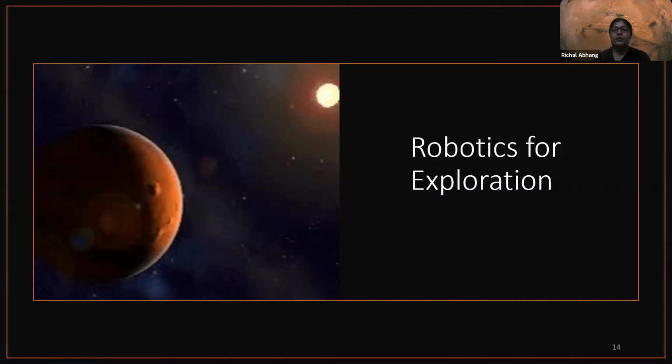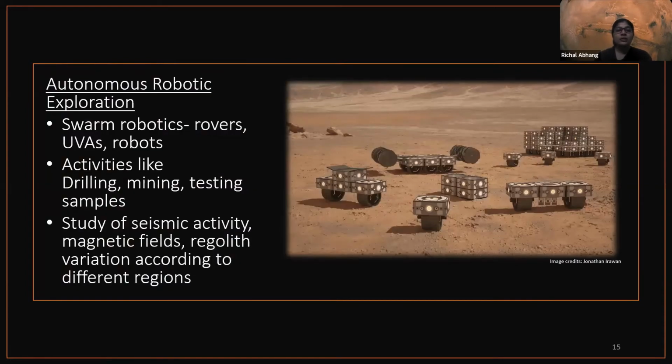Right now we saw the remote surface mapping, but now we'll be getting onto the surface via robotics for exploration. We are not new to the swarm robotics concept, as it is still evolving on Earth, but we soon think that it will be a key contribution of swarm robotics, like rovers and UAVs and robots working all together on the Martian surface without being controlled by humans or ground station here on Earth. They will be able to communicate with each other, take the decisions, find out their own mistakes, and improve from their own mistakes.